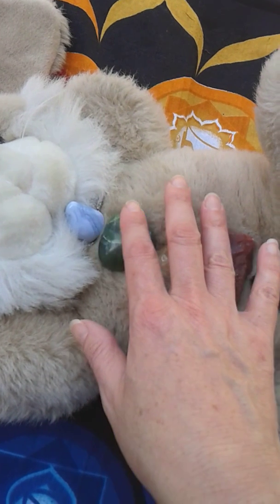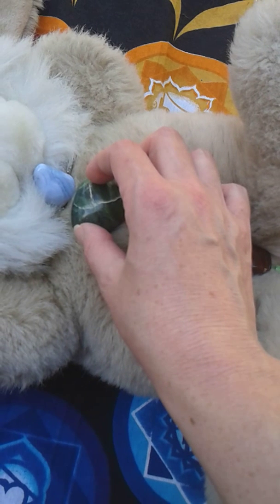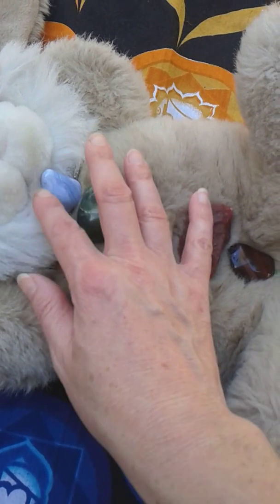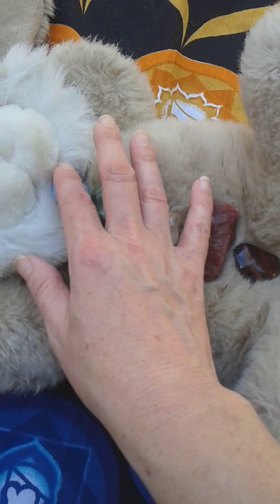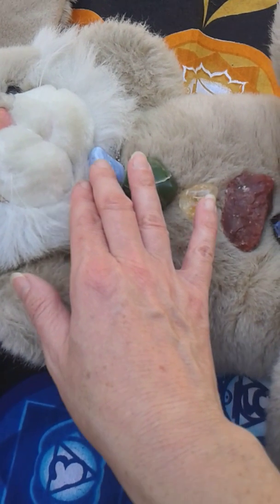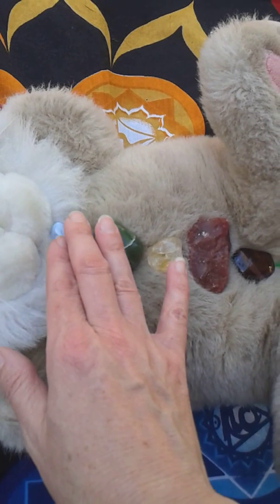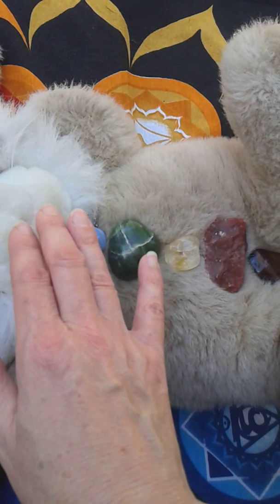This one is a moss green agate, which I've used on a number of occasions for myself and others, and I think it does such a wonderful job working on the heart chakra. And of course, blue lace agate is one of my favorites to use when we're dealing with the throat chakra, just because I feel like it's a little more gentle in bringing balance into that throat chakra.